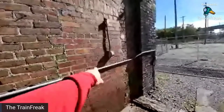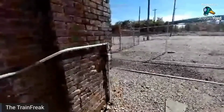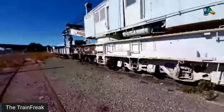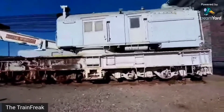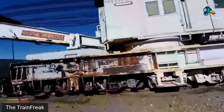And you can tell a door or a window used to be here because of the arch. I mean, this building has been here for several years. Yeah, like early, mid 1800s, something like that. So here's the beautiful side of the crane. 1882. So that's definitely over 100 years.